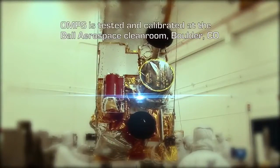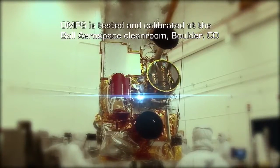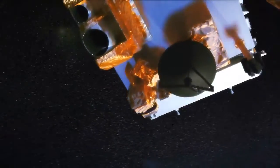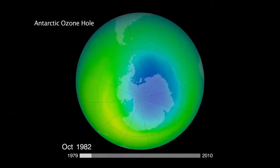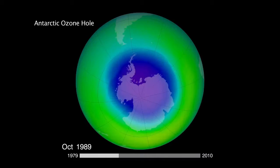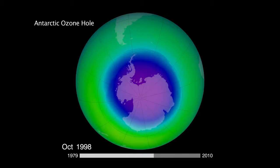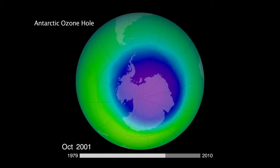Built with precision and tested by a highly skilled team, the OMPS instrument comes along on NPP as the next generation ozone instrument. The Ozone Mapper Profiler Suite is an instrument that continues a series that began back in the 1970s. We now have about 40 years of measurements of total ozone around the globe. So this is a key instrument to maintaining that record to follow how ozone is changing in our environment.